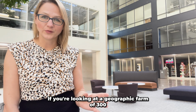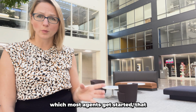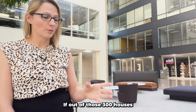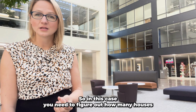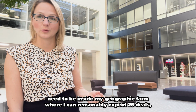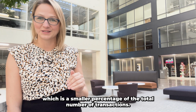If you're looking at a geographic farm of 300 houses, okay, just 300, 400, which is the size most agents get started at, this is not big enough to hit your goal. If out of those 300 houses we had 25 needing to sell, the turnover rate would need to be so big because you're not closing 100% of the business. So in this case, you need to figure out how many houses need to be inside my geographic farm where I can reasonably expect 25 deals, which is a smaller percentage of the total number of transactions, right?